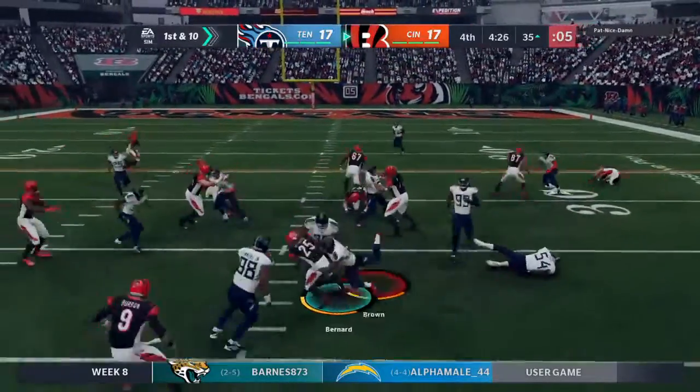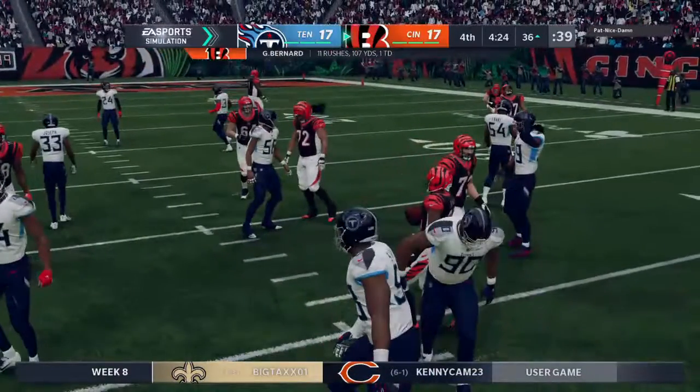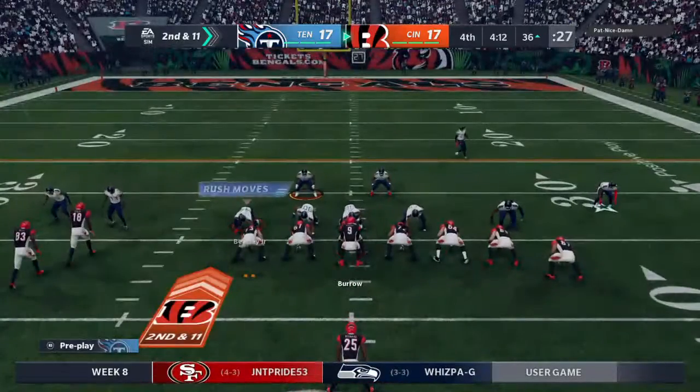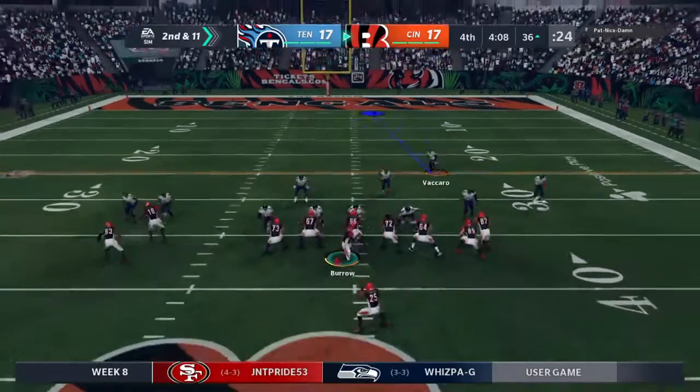Here's Bernard. And the reinforcements come in as they're going to stop him behind the line. Officially, it's a 1-yard loss. That's going to bring up 2nd and 11. Brings up 2nd and 11 at the Titans.